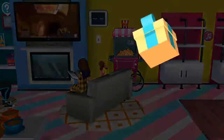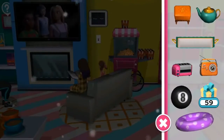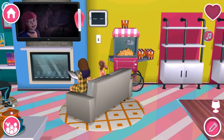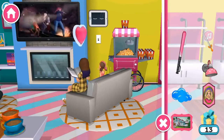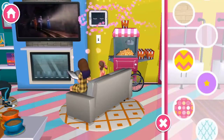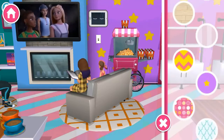And bam! A new gift is ready! Wow! Room makeover! 100% awesome!